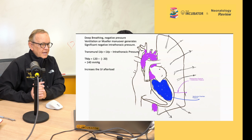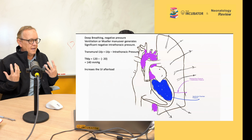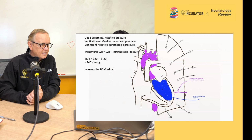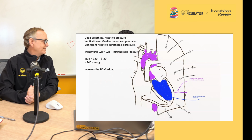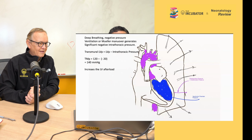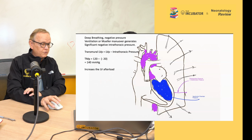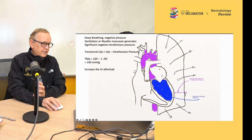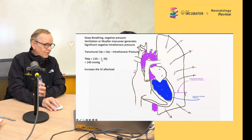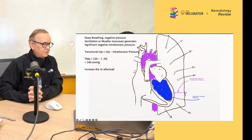However, if you were to take deep breaths where you really increase your negative pressure inside your intrathoracic cavity, supposedly it's called the Müller maneuver. I don't know why Dr. Müller got the term. Everybody's always trying to squeeze their name into something, right? Exactly. But anyway, imagine if you take a real deep breath and your intrathoracic pressure becomes very negative, say in this case, negative 20. That means you take 120 minus negative 20, which is basically you add those two together. So then you have a transmural pressure of 140.